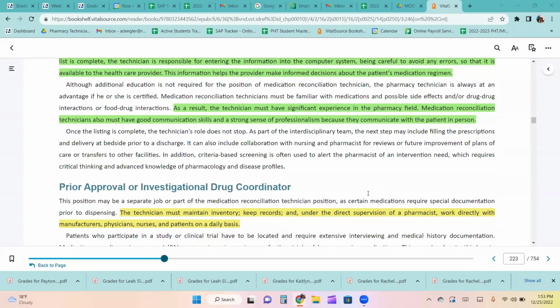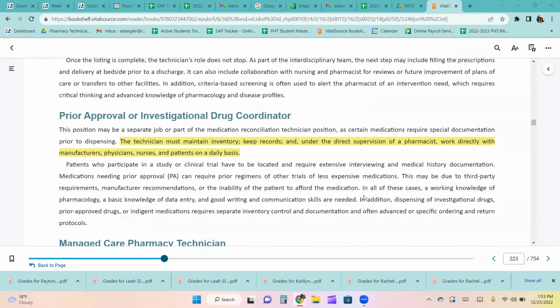As a result, the pharmacy technician should have significant experience in the pharmacy field. Medication reconciliation technicians also must have good communication skills and a strong sense of professionalism because they communicate with the patient in person.